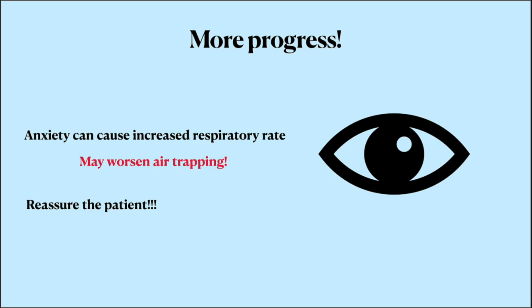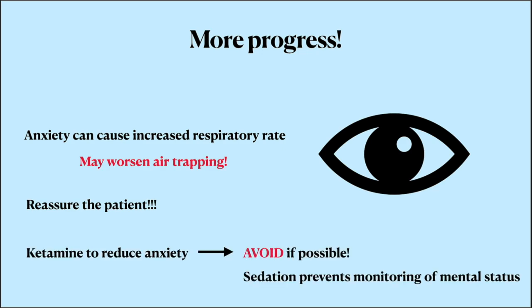If absolutely necessary, you can give them an anxiety-reducing medication like ketamine. We really should avoid this if possible, because ketamine will sedate the patient. There's a huge value to keeping him off sedation so that we can monitor for mental status improvements, which is a crucial marker for clinical progress.